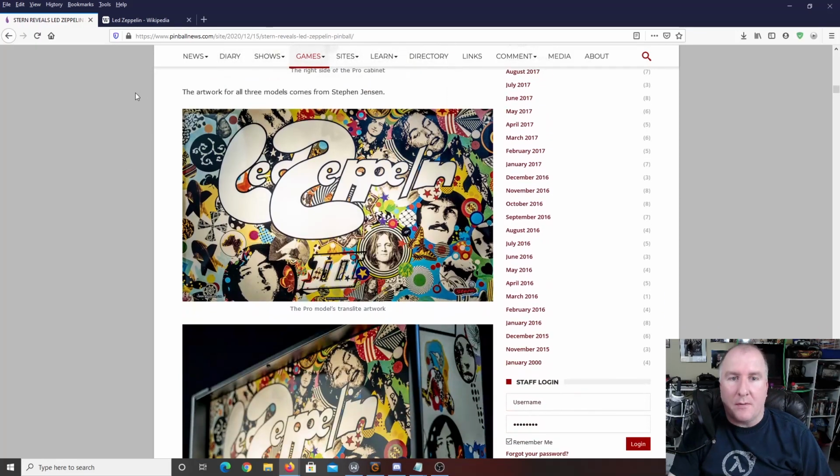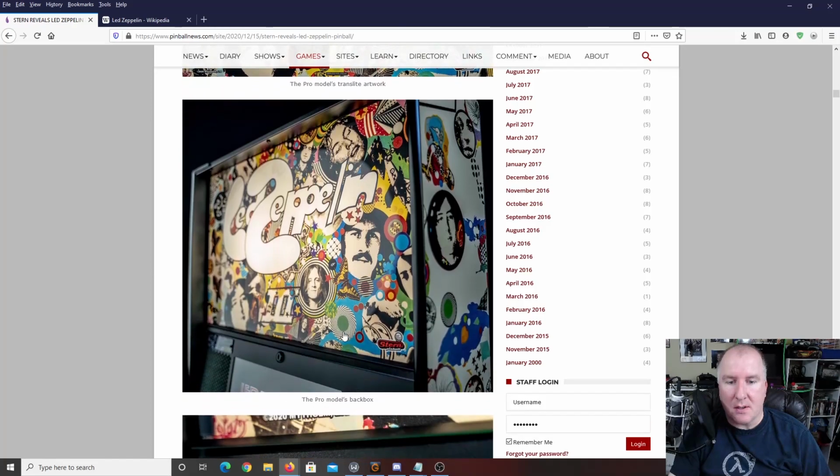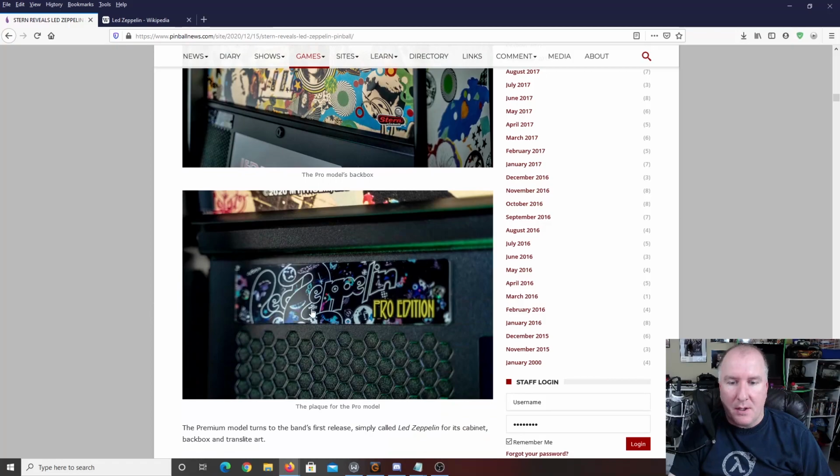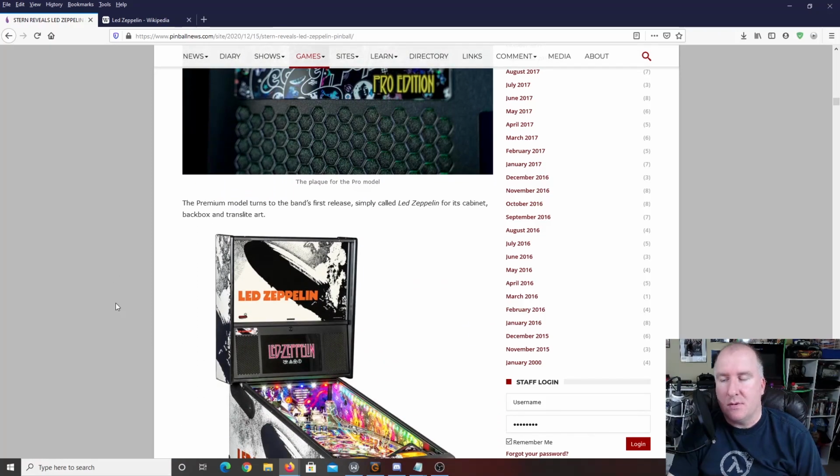So the artwork for all 3 models comes from Steven Jensen. So you can definitely see how this is looking right here. This is the whole background that you're looking at for the Pro model. It's their Translite artwork. Obviously, this is all going to be backlit as well, which is pretty sweet. There's your Led Zeppelin Pro Edition. That's the little thing that I was telling you was right there. Basically, the plaque telling you what version you're getting.